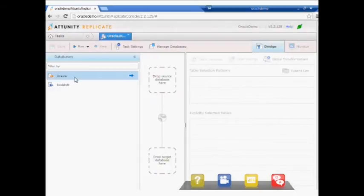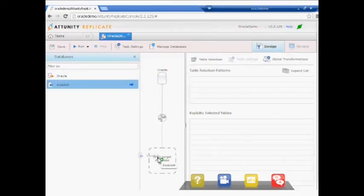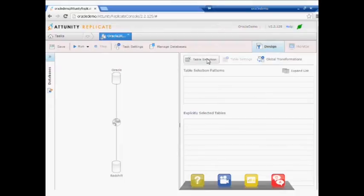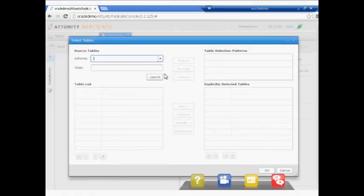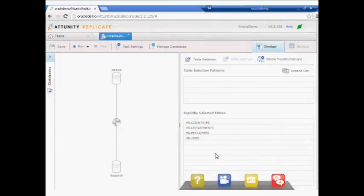So with that, I'll click OK, and this then allows me to drag my Oracle source and my Redshift target into the interface. And at this point, we're ready to start doing our table selection. I can load up the schema from the source database, search and include specific tables that I want, or we can use include and exclude strings to select tables based on specific patterns. But in this case, I'm going to select a few tables explicitly. I'll add that to my list of tables, hit OK, and then I'm ready to start loading data already.